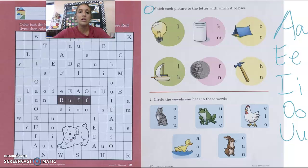L. All right. Next, I have a glass of milk. Milk. So let's look. We have the b and the m sound. Which one do you hear at the beginning of milk? Good, the m sound. Next we have a picture of a tent. Tent. What do we hear at the beginning? Do we hear the b sound or the t sound? Good. Circle the t sound.